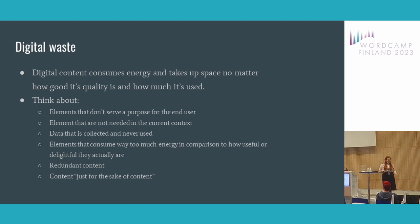And digital waste, how I would like to frame it, is, for example, elements that the end user doesn't need, that don't have a purpose for them, or elements that maybe are useful in some context but not in the current context, that are in a wrong place. Data that is collected but not used. Elements that consume too much in comparison of how useful or how nice they actually are, that are just maybe good but also wasteful. Then redundant content, and content that is just created for the sake of content, whatever that could be.